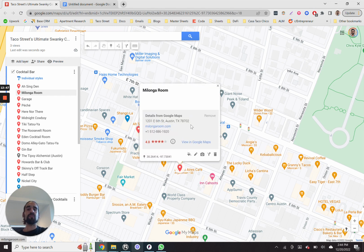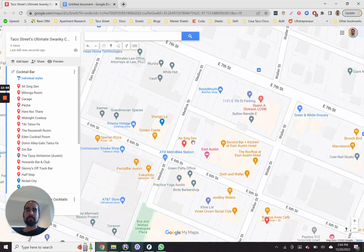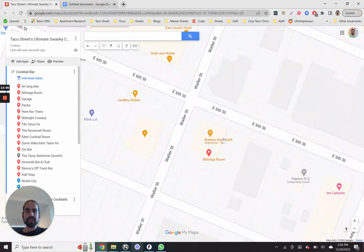Nearby, you have one of my favorite spots. It's called the Milonga Room. So the Milonga Room is at the back side of Buenos Aires Cafe here. So this is an Argentinian restaurant, and in the back, in a place where it looks like you're just going to park or throw trash out, is the door to another speakeasy. It's another small, intimate lounge where you get to listen to calm music, talk to the bartenders, and order some snacks from the restaurant. The cocktails here are really good. The people there like talking about cocktails, which is always important to me.